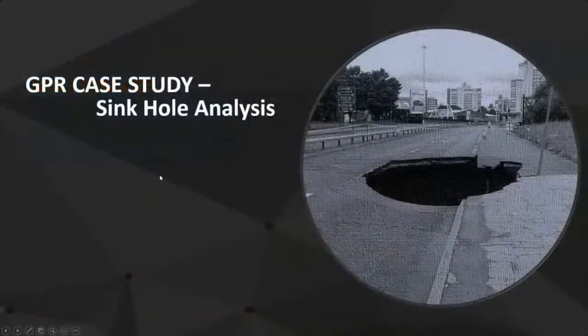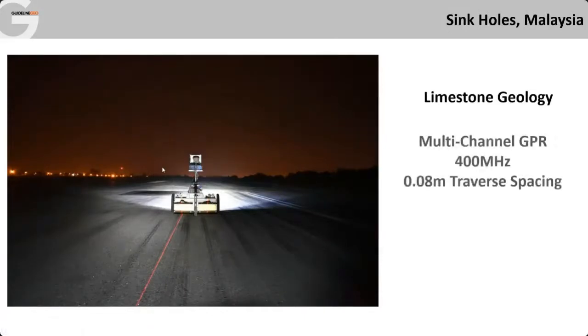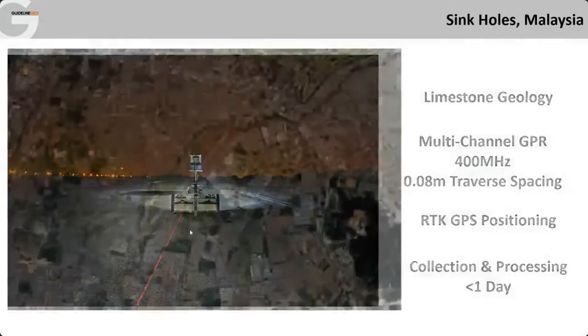So here's a couple of mirror case studies. This first one is over an airport runway. Limestone geology, they were looking for sinkholes. You really don't want a sinkhole underneath a runway. This was using the original mirror, using a GPS, you can just about see it there on the instrument. And this was all done in a day, data collection and processing.